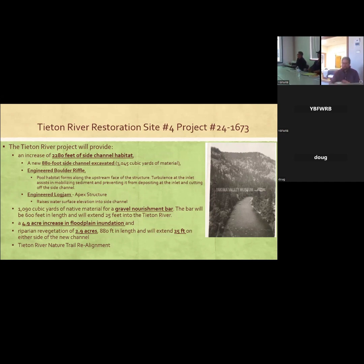So the boulder riffle, engineered log jam. That excavated material, we're gonna sort it and use. Some will go in the engineered log jam, some will go in the boulder riffle. What's left over, they estimate to be about 1,000 cubic yards. It's called a gravel nourishment bar. It's gonna be put along the main stem Tieton, so it will disperse into the river and provide more spawning habitat downstream.